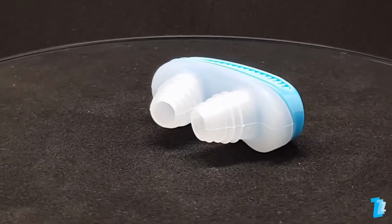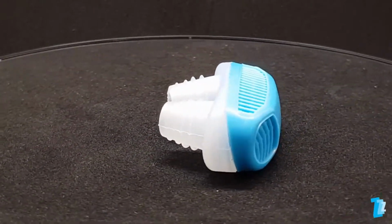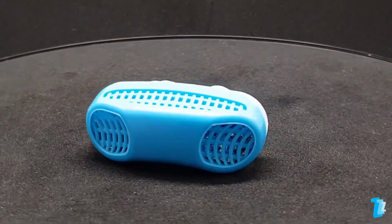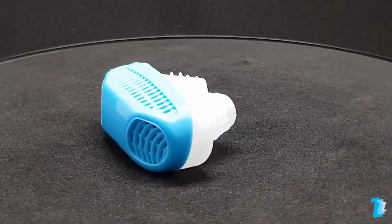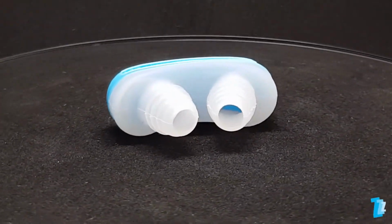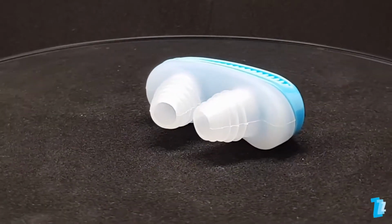If you can conquer nasal breathing, as a nasal dilator, it can just about have a positive effect on snoring, but it's negligible and much, much better products exist for this purpose. This is not a product we would recommend and is clearly one we would suggest you avoid.